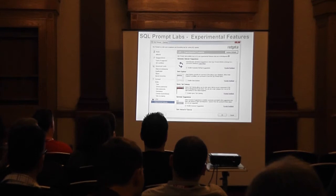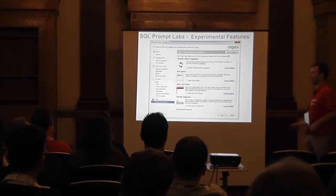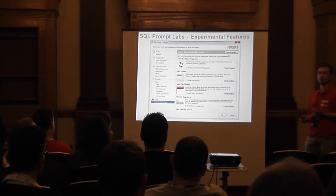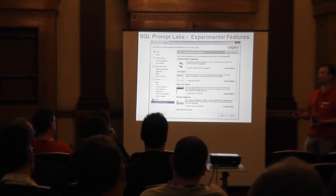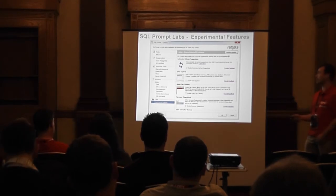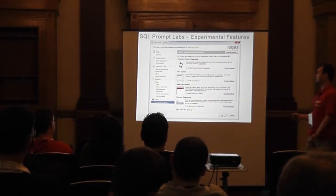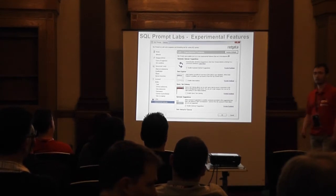So the idea is that we put some features in here that are maybe not ready for the actual release, because we don't yet know whether they work well enough for users, whether they meet expectations. So we put them in here, and we're hoping that people try them out and give us feedback and let us know whether they're worth putting in the main tool.